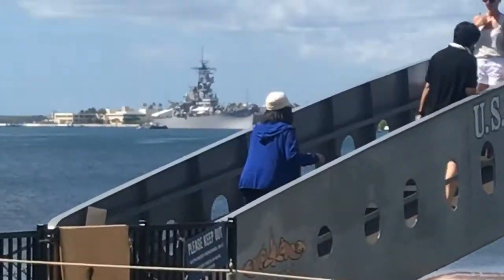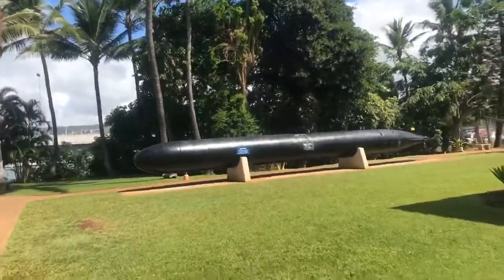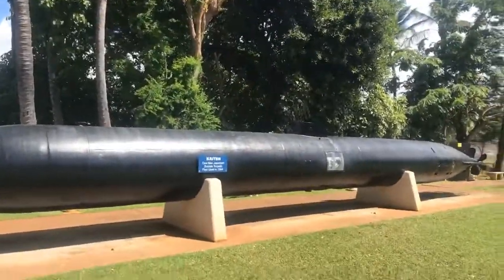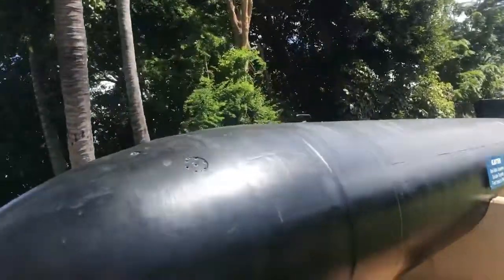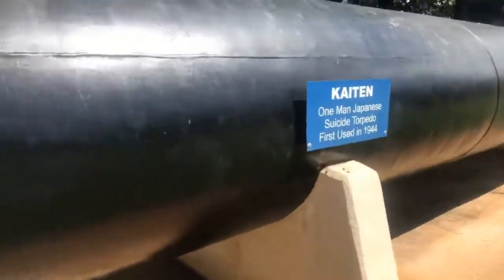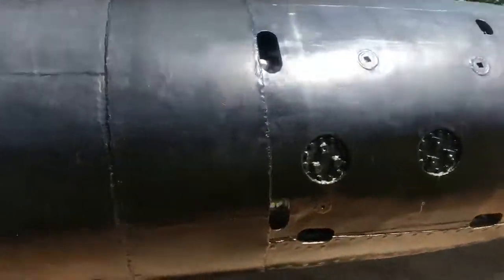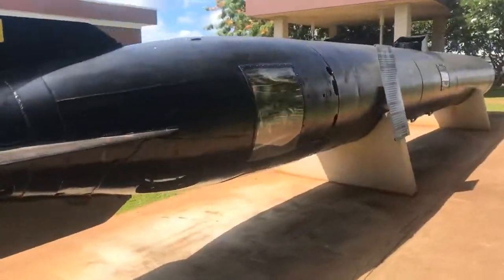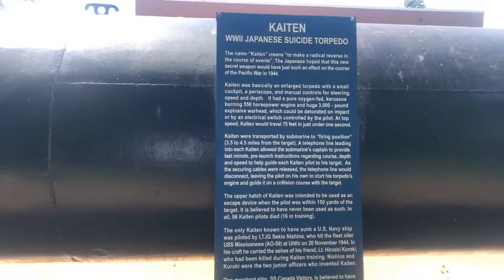Every time I'm here with the people on tour, I show them this because it's pretty much a human torpedo. It's called a Kaiten. It's a one-man Japanese suicide torpedo. So that means that it's not even considered a submarine. It's just considered a torpedo because there's one person in it, and this one person pretty much just sits on explosives, and then takes the torpedo and brings it close to the ship, then pulls the trigger, so to speak, and it explodes close to the ship. They were used during World War II.